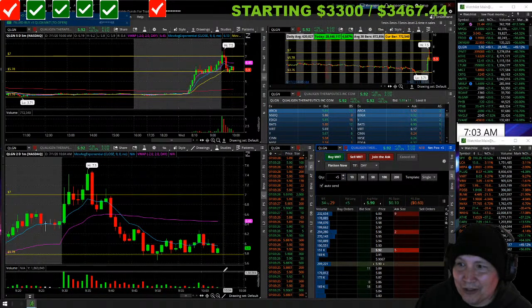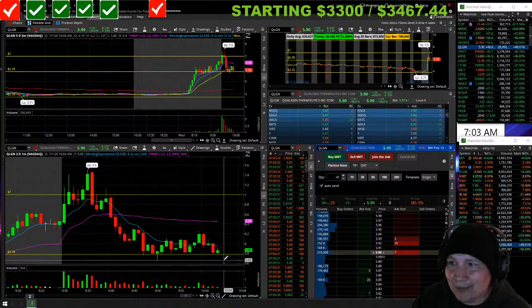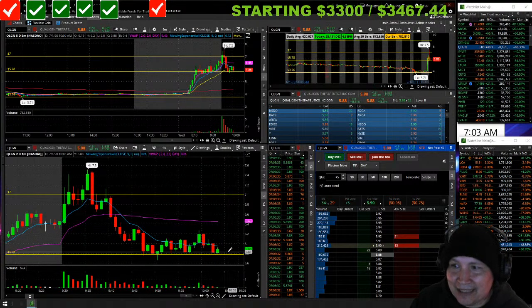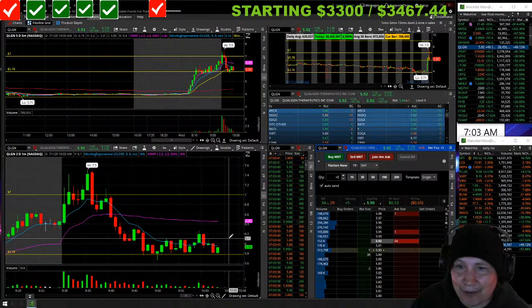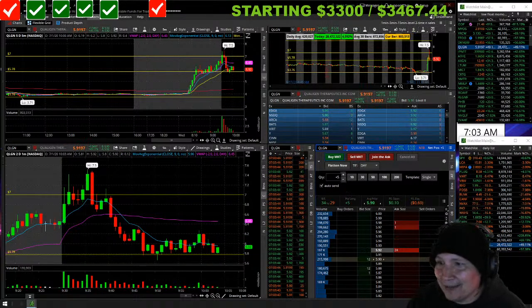I'm in on QLGN at 590. I'm using 565 as my risk. I'm basically just trying to buy off the support right here and sell into the resistance up over the $6. 590, 590, 590.